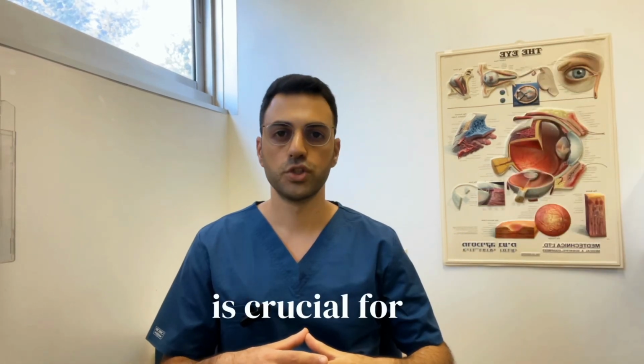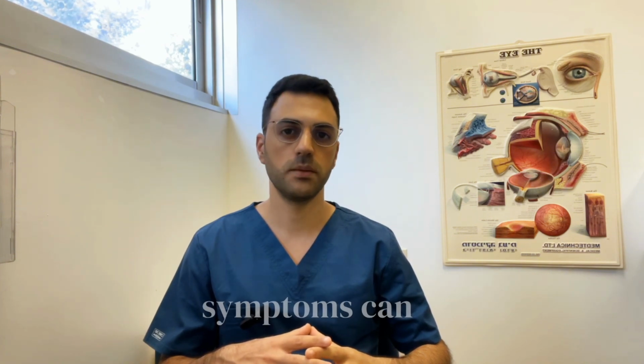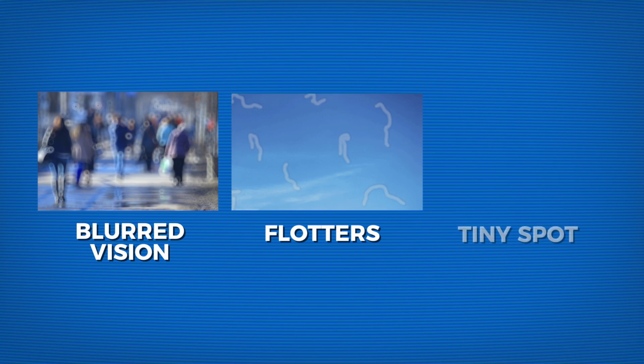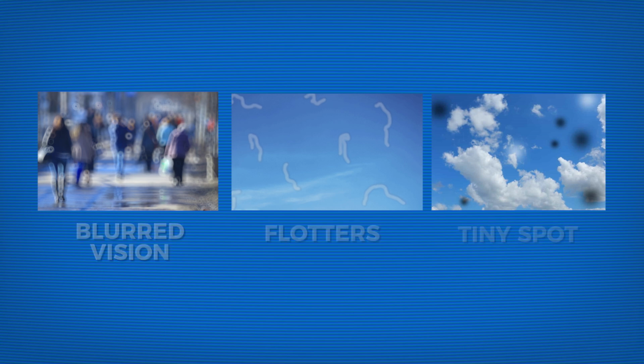Early detection is crucial for managing and treating this condition effectively, and being aware of the initial symptoms can significantly impact the outcomes. These symptoms may include blurred vision, floaters like tiny spots or lines that float in your field of vision, or even dark or empty areas in your vision.